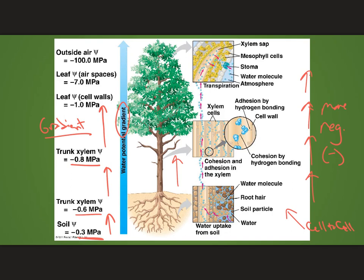And then those leaf cells, just around those leaf cells, but still part of the plant itself, you've got these little air pouches inside the leaves. Maybe that's negative 7. And then check this out, right? The interface between the leaf and the air outside is negative 100. So this is going to be just a massive pulling water potential that'll pull water up from the very bottom of the plant.